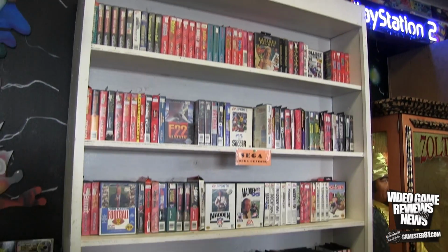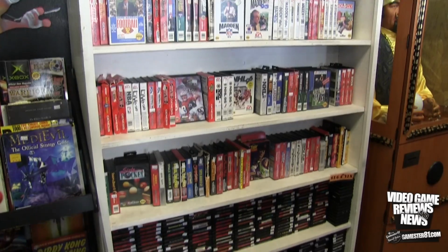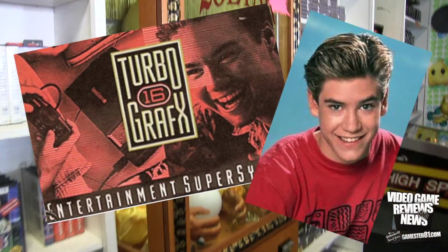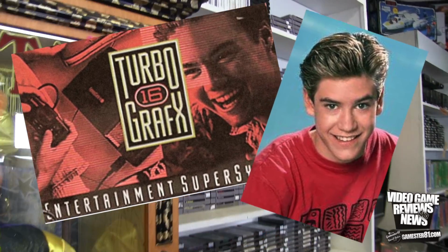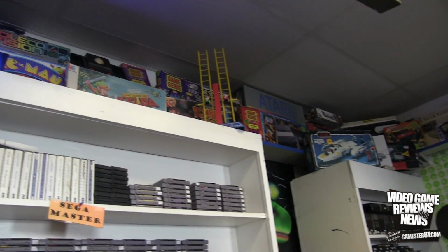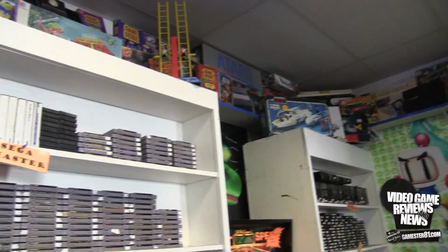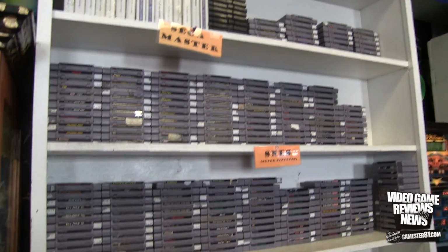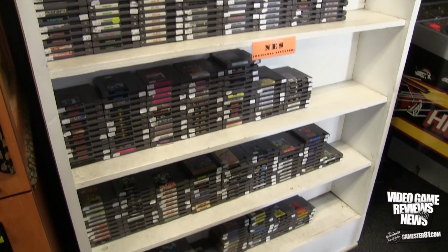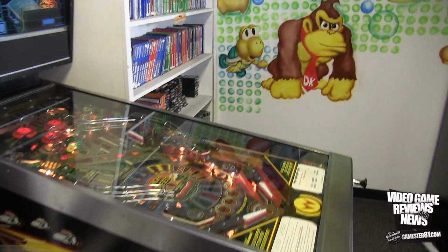See, these are a whole bunch of game boxes. Notice the TurboGrafx-16 box I just passed. I always think the guy looks like Zach Morris from Saved by the Bell. Every time I see that TurboGrafx-16 box, I always think that. It's so funny. But none of those boxes are for sale. They're just for display. Here's some Super Nintendo games. And here's some, of course, Nintendo games. Nintendo is a really hot item, of course, right now.